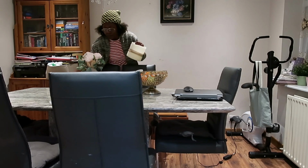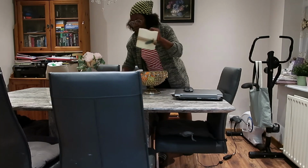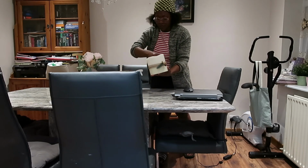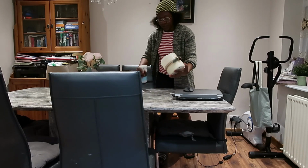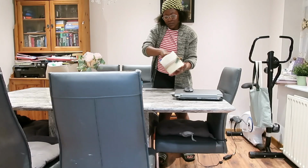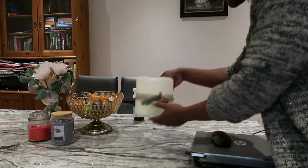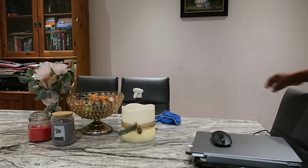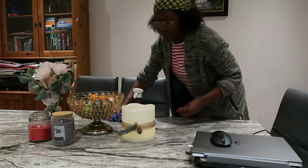Anyway, so cleaned all of that, and then this candle thing. It's not actually a real candle. This thing I'm carrying on my hands. It's a decorative candle, but when you light it, it just starts glowing, like candles lighting, but there's actually no light there.